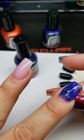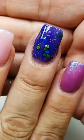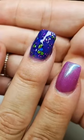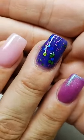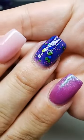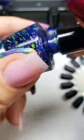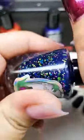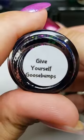Here we go again. So second coat, you most definitely get a lot of glitters in there. Like I said, no fishing, super fun. And if you would like your own, you need to hop on. There's 5 in stock. And then it's gone. Give Yourself Goosebumps.